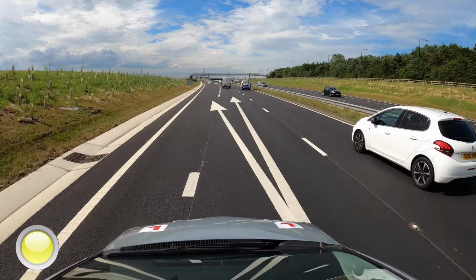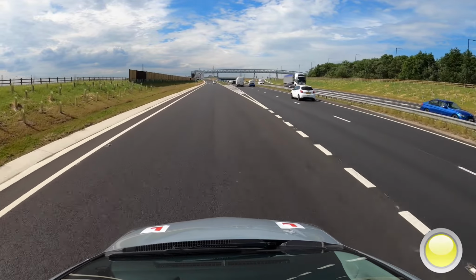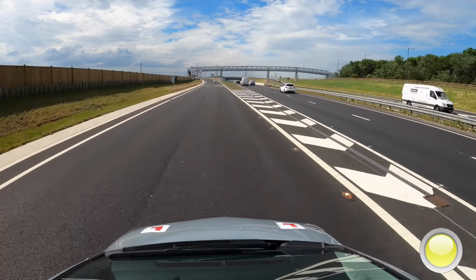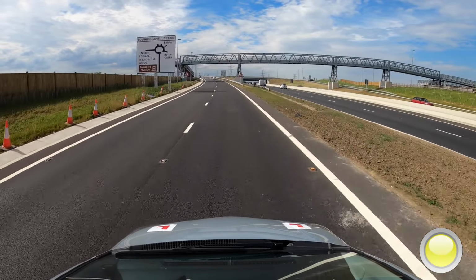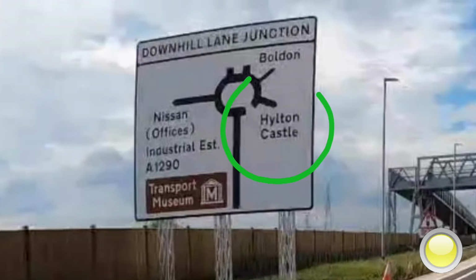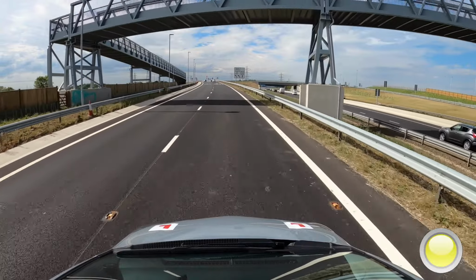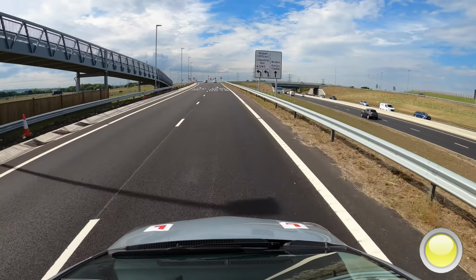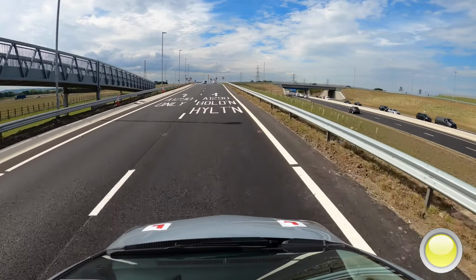We're turning right, fourth exit, so head towards the right hand lane. Mirrors, indicate right. Climbing the bank towards the roundabout. Fourth exit, Hylton Castle. The sign in front of us says the road splits into 3 lanes. We need to stay in the far right lane. The left 2 lanes are the A1290 going towards Nissan.